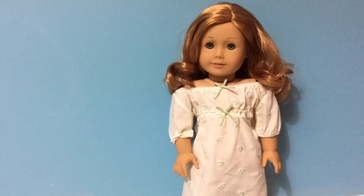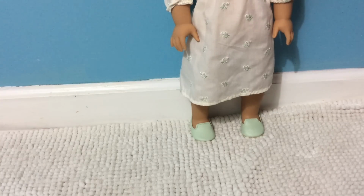This is another one of my custom dolls, and this is a Be Forever Caroline with Truly Me 33's wig. I really love Mary Grace's nightgown on her because the green matches her eyes. These are the green shoes that came with this outfit, and they don't exactly look like slippers to me, except they came with the outfit, and I think they look really nice.